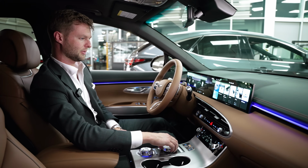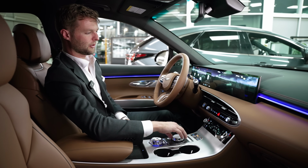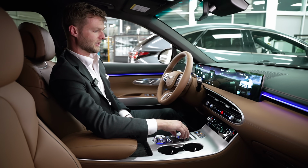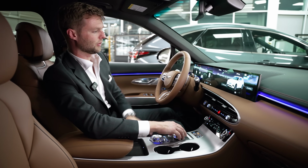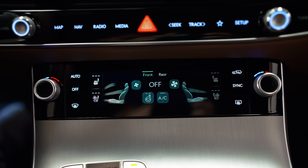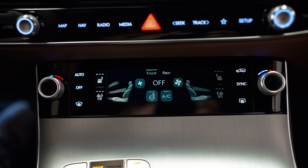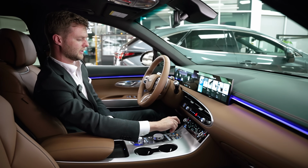I'm gonna go back because there was another feature I wanted to showcase. On the GV80, you could pick the ambience, and I wanted to see if we could do that here. I might need Brian or Bailey at Genesis to show me, but I heard it's the same display, so I'm sure you can do that. So lots of good things happening there. We have our little climate panel here, which is really nice. It is touch, and it's really sharp. Wow, and it's fast. So that's all digital here. We have cooled seats and heated seats in the front.